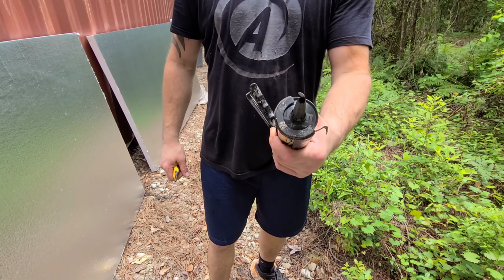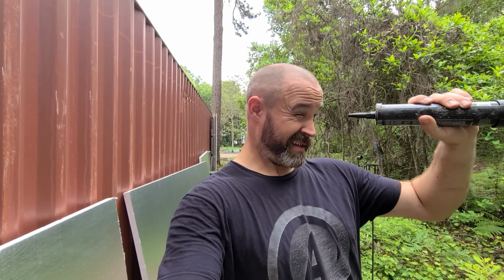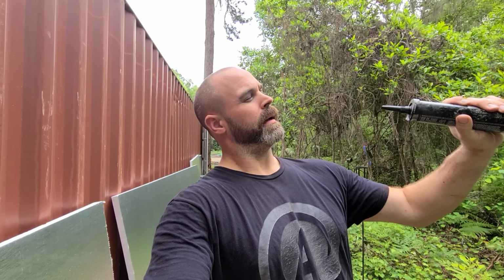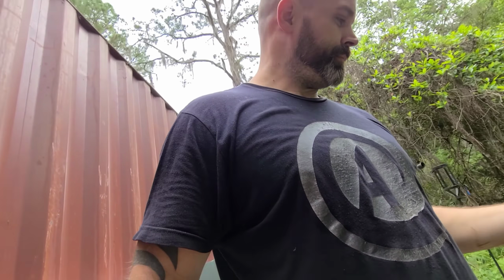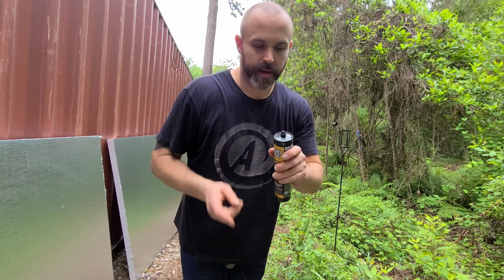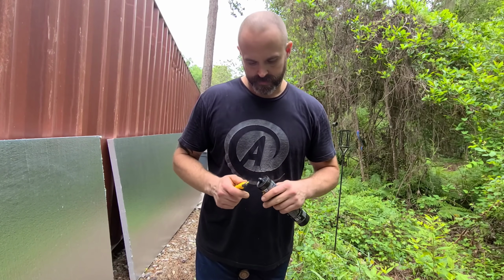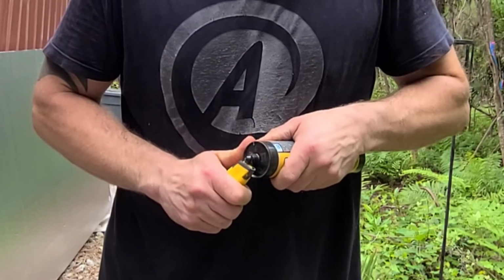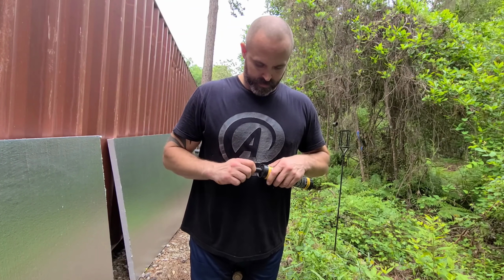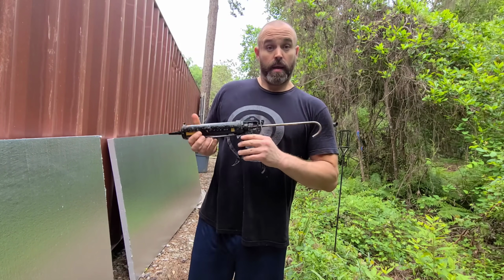Nice big hole to let all the good stuff out. Now the question is, is there a seal in there? I think there is. I gotta take this off first and cut that so the good stuff can come out. There we go. Let's do it.